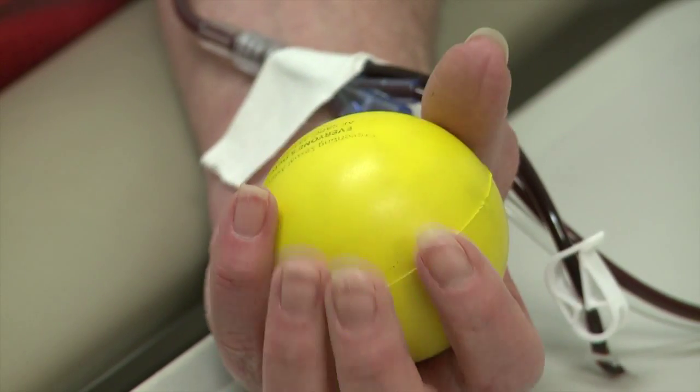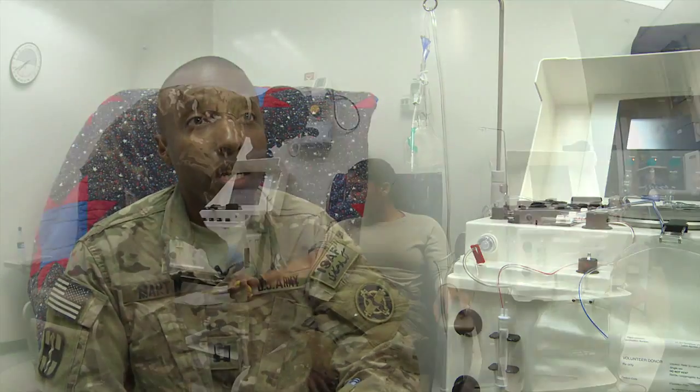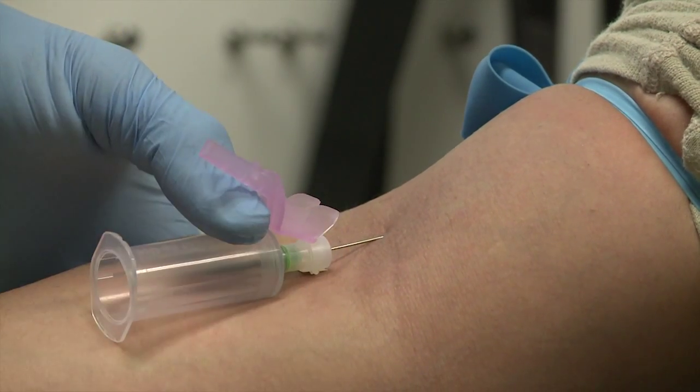The shelf life of platelets is 5 days, and so there's a high turnover, and it doesn't have a long shelf life, so we need to have it replenished and replaced often. And so we need donors as often as we can to keep that stock available for our patients. So platelets are extremely important. That's what plugs the hole, that stops the bleeding, and that's what saves wounded warriors.